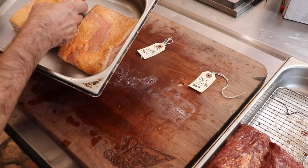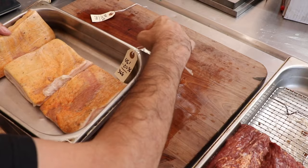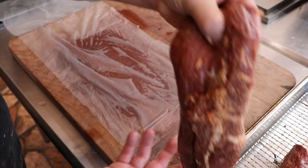Let's go ahead and take this and pop it into the chamber as well. We are now done with the pancetta. Let's move on to the beef fillet. All right, we're going to blast through this real quick because it's basically a rinse and repeat type of process.